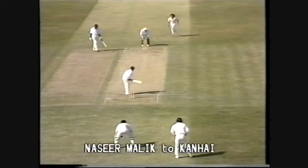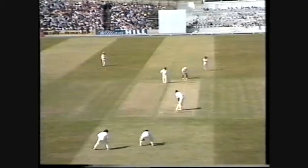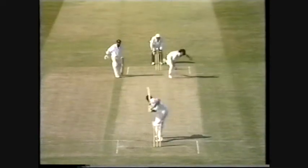That's 4 runs. Lloyd just starting to get into stride now, running into double figures and bringing up the West Indian 50. That's 4 runs. One thing Nazir Malik has to learn, that on a pitch like this, you never, ever bowl short. Nazir to Lloyd.